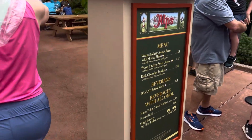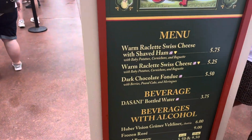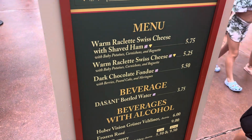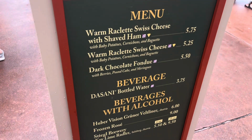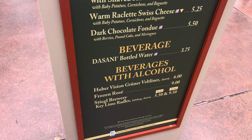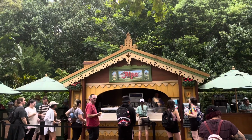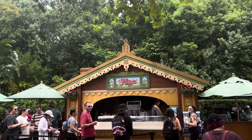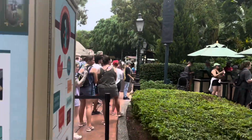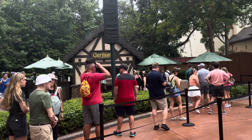Let's look at the other side, trying to get in people's way. They have a warm raclette Swiss cheese with shaved ham, warm raclette Swiss cheese, a dark chocolate fondue. Oh, here's some beverages with alcohol, or you just get a bottle of water. And here is the exterior and also the booth for the Alps. Established 2019. That's actually pretty awesome. And here's a picture of the warm raclette Swiss cheese.